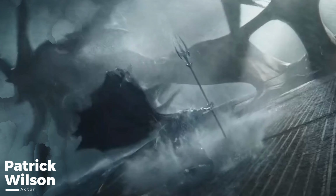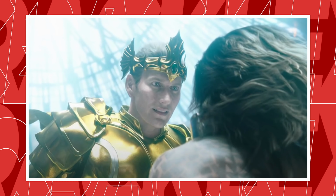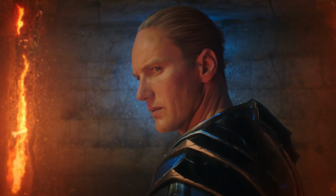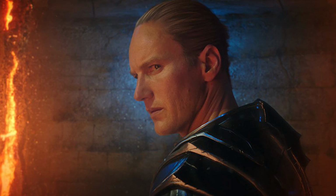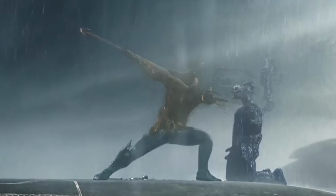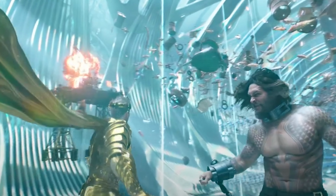In his interviews, Patrick Wilson discussed the dynamic nature of his character, Orm, highlighting that beneath the violence and anger lies a deep sense of love for his country and people. Wilson said that he was excited to return to his role and work with the cast, both new and old. He also hinted towards a more humane side to Orm in the sequel, a character who, despite being the antagonist, is integral to the film's humor and overall narrative.